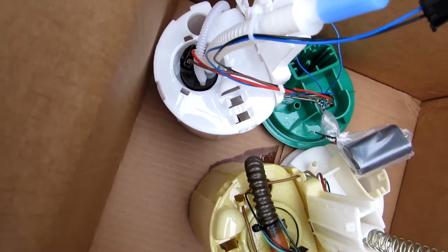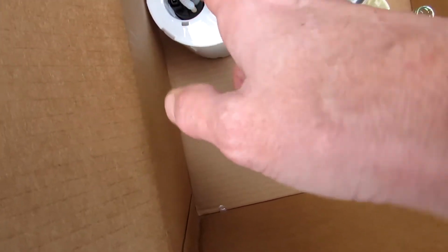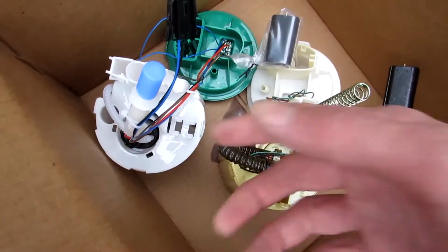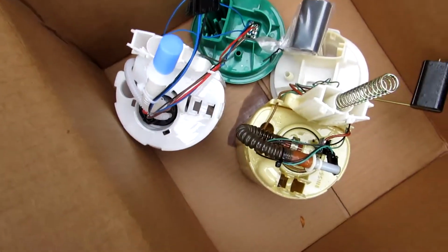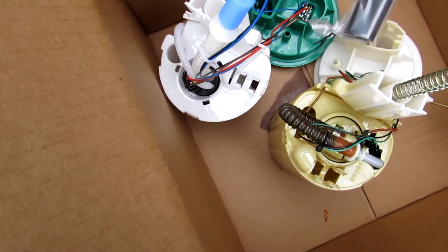So just trying to catch my air a little bit. It's really fumey in there right now. I'm doing pretty good. Look at this. Minimal spillage. It's good. So I'm going to try and pour some of this fuel into here so that when I put the new pump in, the pump's not going to be running dry trying to suck anything up. Although my fuel level's high enough, I'm not sure if it's really going to matter.